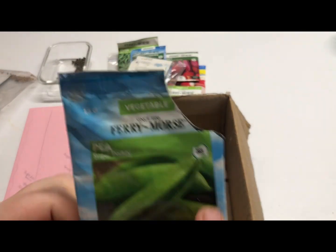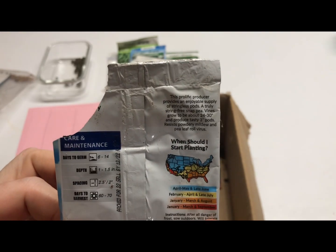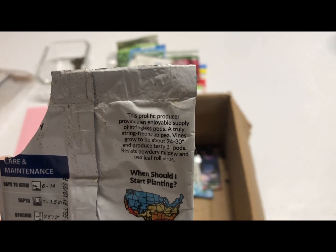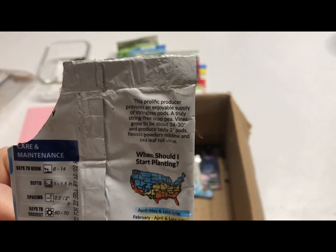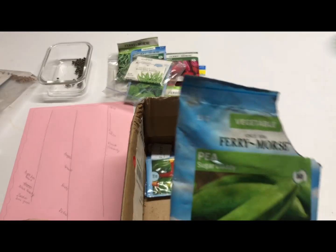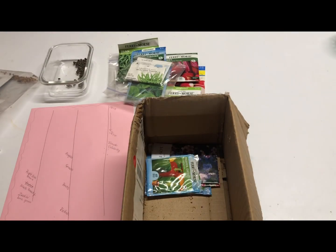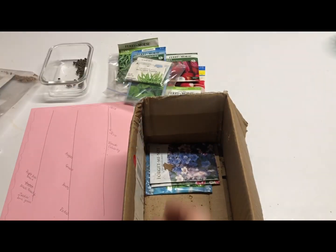Sugar Daddy peas. Let's see. January through March and September. Well, we're in September. This prolific producer provides an enjoyable supply of stringless pods, a truly string-free snap pea. Vines grow 24 to 30 inches. I don't want anything vining right now, so Sugar Daddy peas are in the later list. Too hot for these right now.